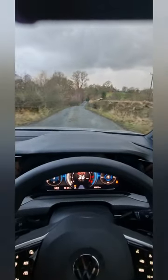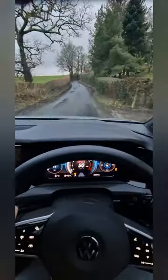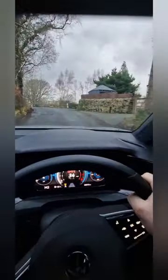Oh, we got a bit of a pop there. Oh, and again. They did it on downchange as well. So around the twisty little back roads like this, it's not too bad. Oh, some more pops. Like I said though, I don't know the road, so we can't go too fast.